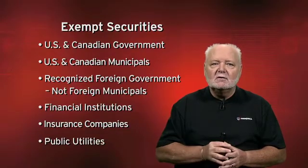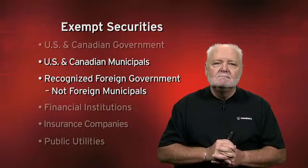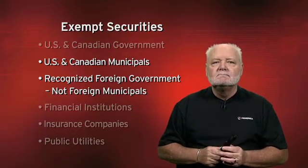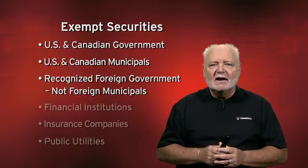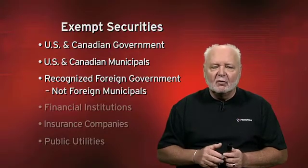I do want to talk a little bit about the second item there on the slide and the third item on the slide. U.S. and Canadian municipals. Let's go ahead and talk about the first, second, and third. U.S. and Canadian government, U.S. and Canadian municipals, and recognized foreign governments, but not foreign municipals. What exactly does that mean?